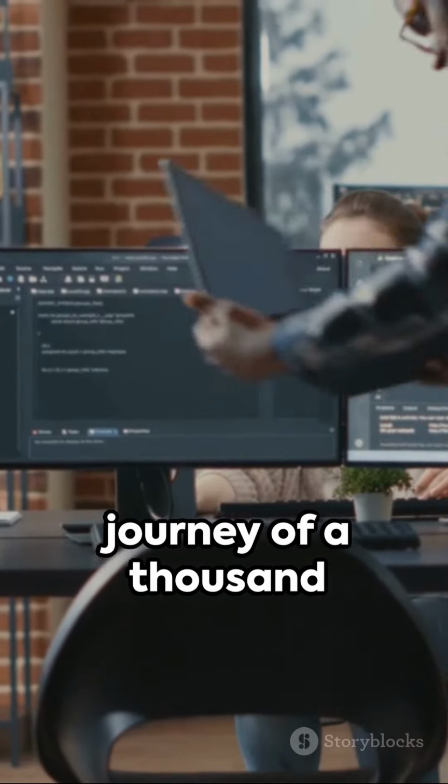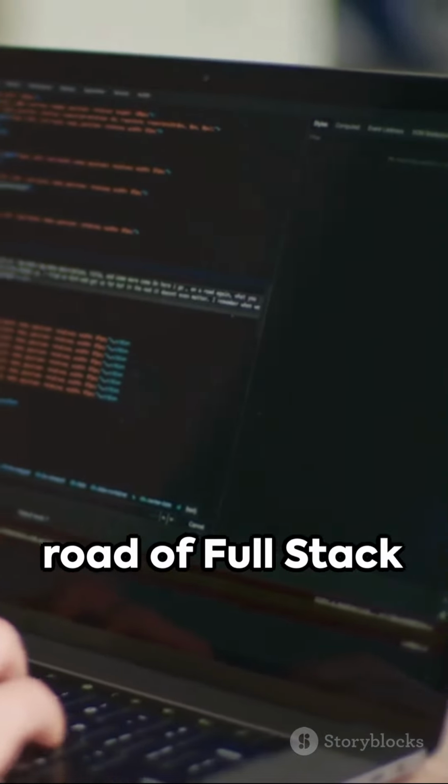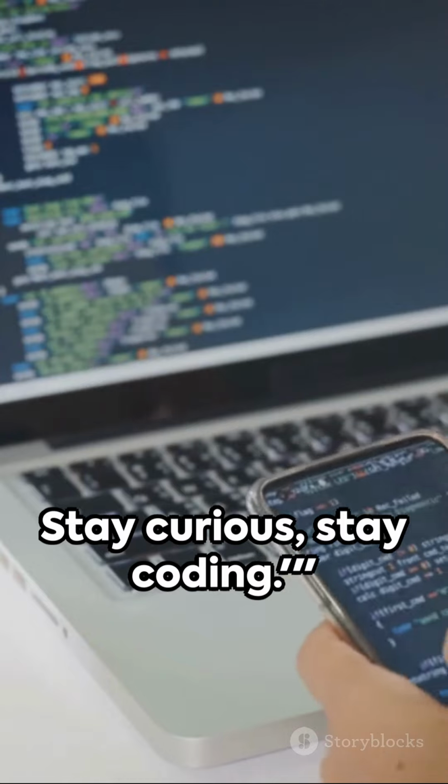Remember, the journey of 1,000 miles begins with a single step. Start walking the road of full-stack development today. This is your path, your roadmap. Stay curious, stay coding.